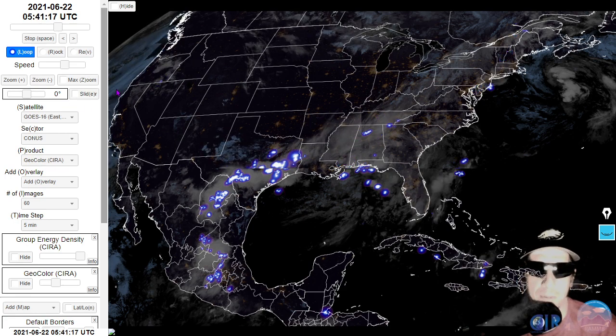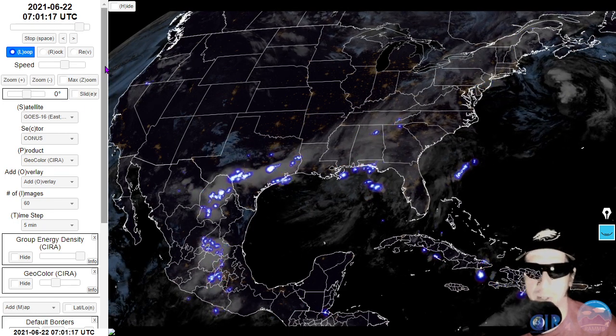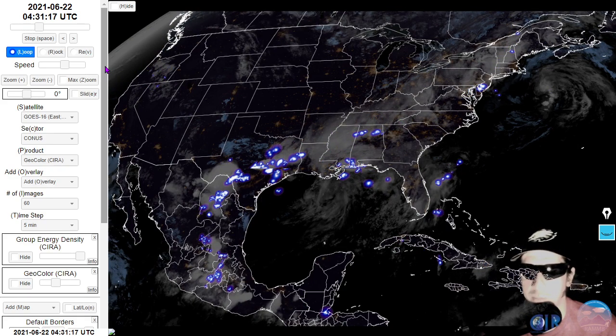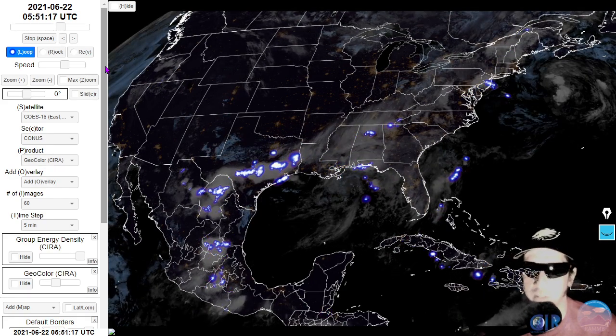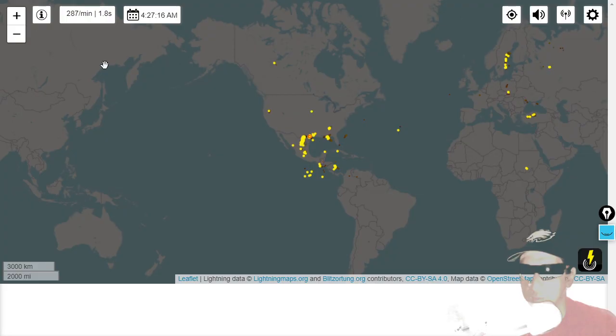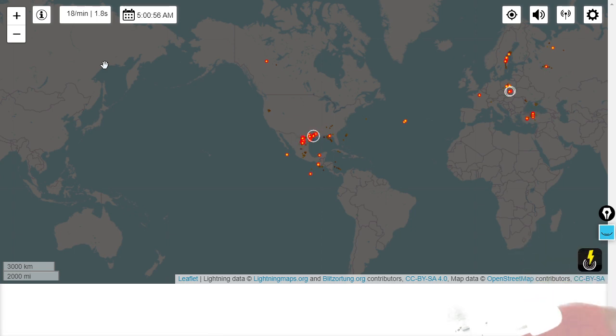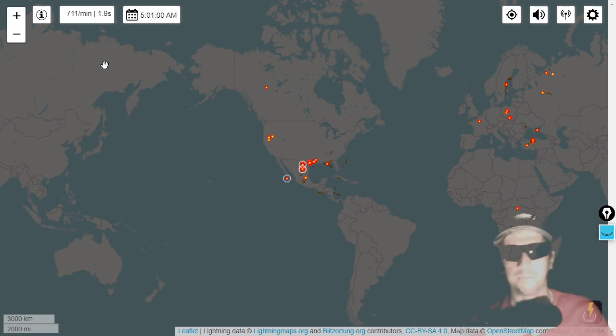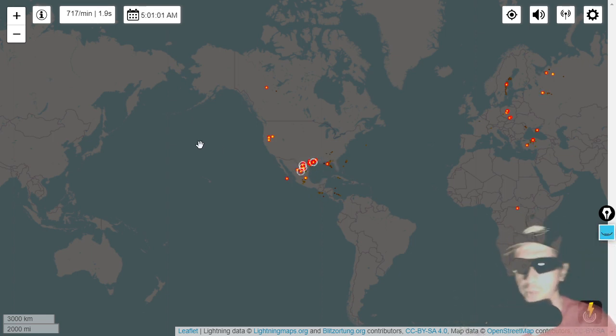Next, the lightning mapper. Here is the NASA GOES lightning mapper and some strong lightning areas here over especially southeastern Texas. All right. Here's a real-time lightning map, courtesy lightningmaps.org.